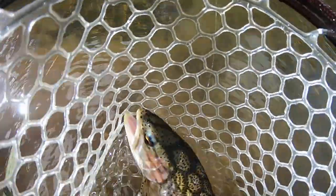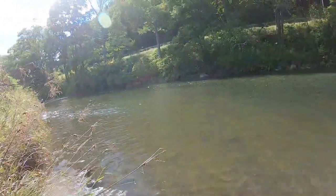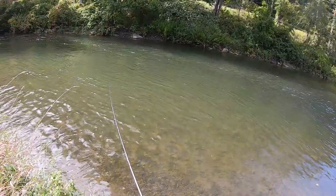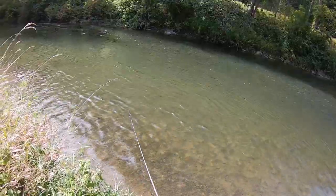All right, so we just got this beautiful, from everything I've read, wild rainbow. Probably about 12, 13 inches, pretty healthy looking. Let's get him right out of here. Oh, hold on, bud. Oh, and he's out of here. All right, well, terrible release, but you saw him, I caught him. So we just got that first rainbow pretty early on, fishing this little side section of the East Branch of the Delaware River. Very promising start.